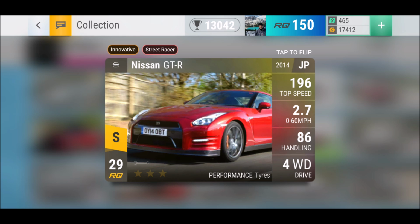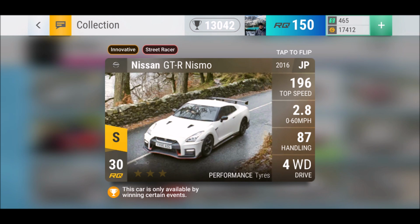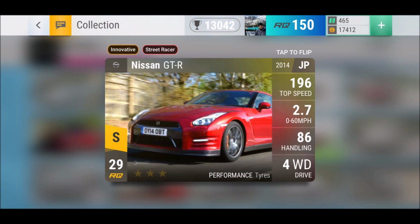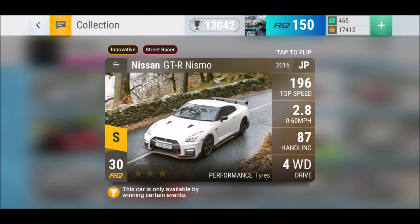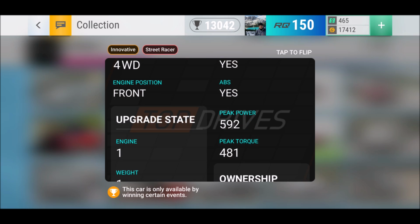But beside that, it's interesting that the GTR is considered faster on 0 to 60, which you can see is 2.7, while the GTR NISMO is slower at 2.8. We got 87 handling on the NISMO and 86 handling on the GTR. That's why the NISMO is immediately better, because I'm telling you, this thing is not really a high-speed car, not made for high-speed challenges, even though you look at it and it looks like it. But the torque and the peak power, the mid-range is really, I would say, miserable for a legendary car.